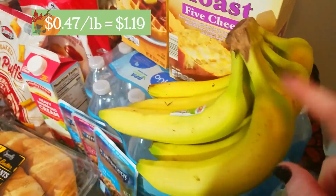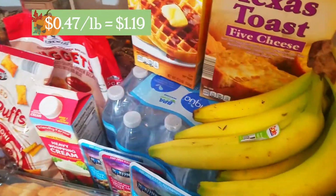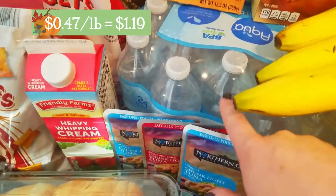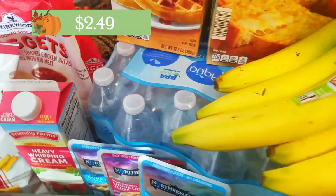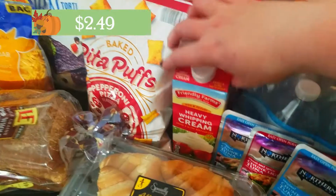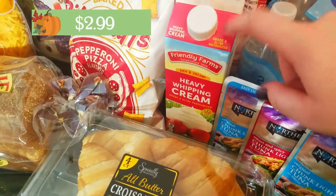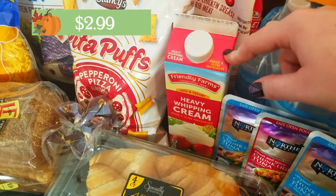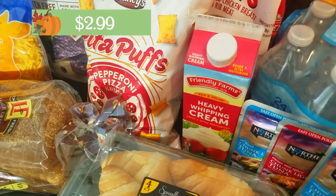Then I grabbed some bananas. I buy bananas just about every week. Over here, by the way, we also grabbed another case of water just to keep in the fridge. I grabbed heavy whipping cream. This is going to also be part of the soup, and I can't even remember right now, but I need it for another recipe as well.